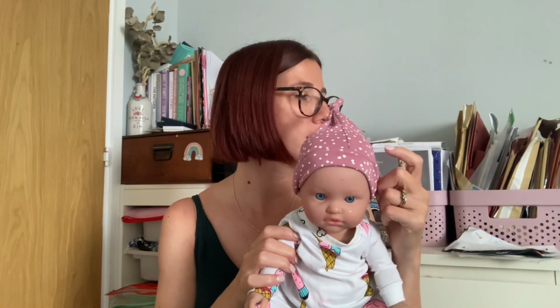So I'm going to put the hats on the baby so you can see what they look like. But they are just absolutely adorable. So I've got a matching jumper to go with that one. Super chic baby. So that's the first hat. And then I've got the rib knit hat here. And then we've got the rib knit floral, which is super cute.